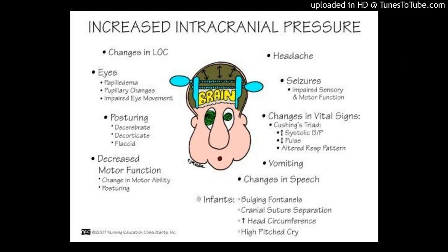Now with infants, some of the other things that we see is increased head circumference. That's one of the reasons they check that, to see if they're developing a hydrocephalus. You may also see cranial suture separation and bulging fontanelles. Instead of sunken, they sort of pop up, and you can palpate. And actually, if there's enough ICP elevation, you will see pulsation because the brain will be pushing against that fontanelle, and you'll see the arteries in the brain pulsing.